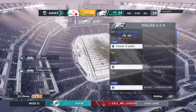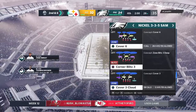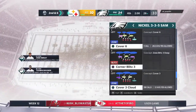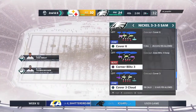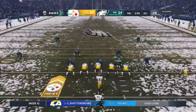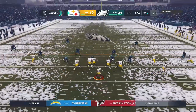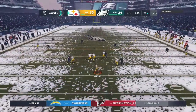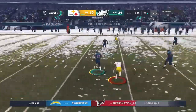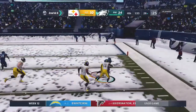2nd and 6. You got it. So the Steelers with the football as we get you reset. And let's see what they've come up with offensively after having time to talk it over. And this is intercepted, and that should do it. Picked off near the 32.